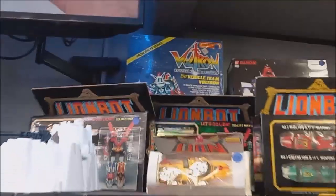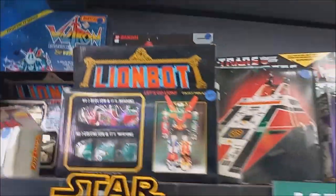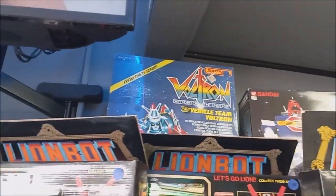Leonardo. This is awesome, huge selection of these lion bots. Never see them almost. Got the Voltron in the box. I've got that loose but not boxed.